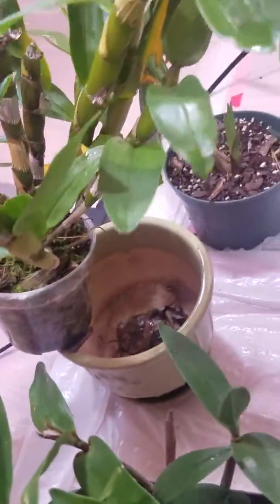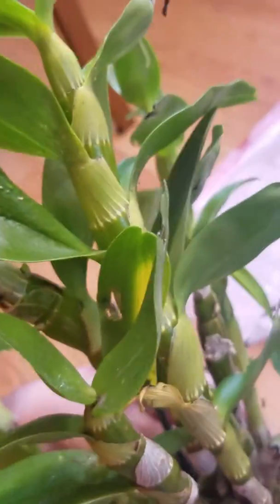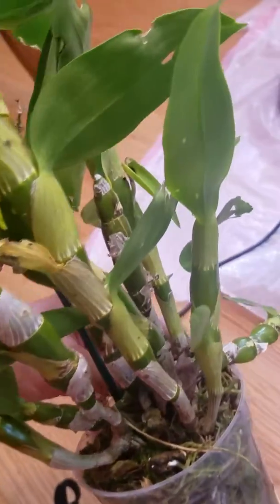Let's see, where else does this thing have buds? I just gave it a little bit of water. Yeah, these flower buds are really coming along on the plant here. Some of the smaller canes also have buds. Let's see, yep. You can see them on this cane.